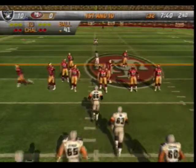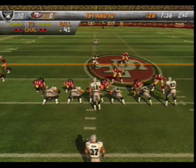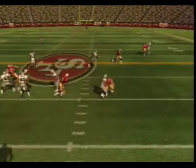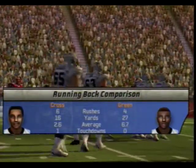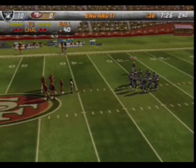Here we go! Set! Hand off to the tailback. Glenn is there for the tackle at the 40. So after that run, we can see how the two main threats on the ground have fared so far.